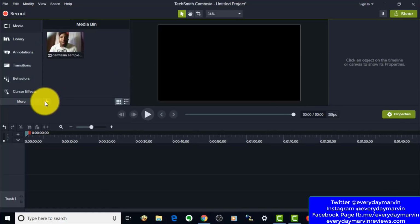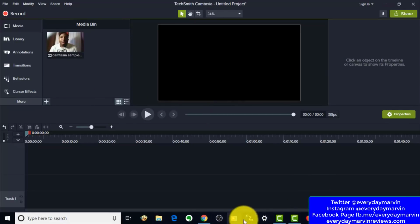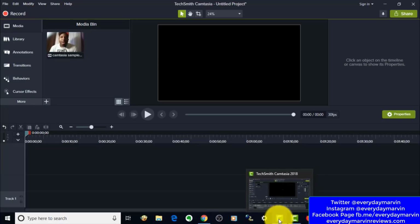So you import media, you open up Camtasia. I have it down in my little, I believe you call it the taskbar. Camtasia 2019 we're looking at right now, but then I also have open Camtasia 2018 as a way to record what I'm doing now, because unfortunately you can't be in Camtasia and record Camtasia at the same time.